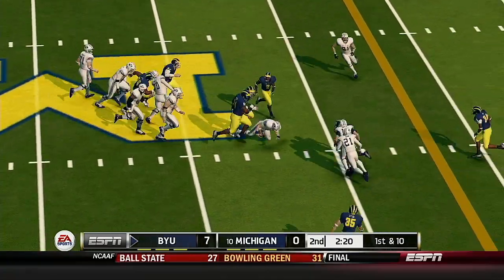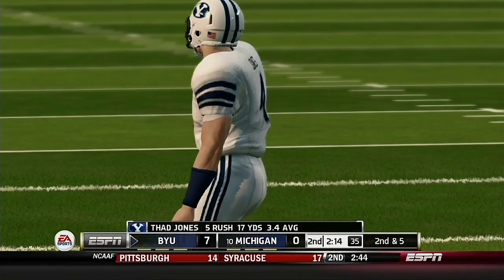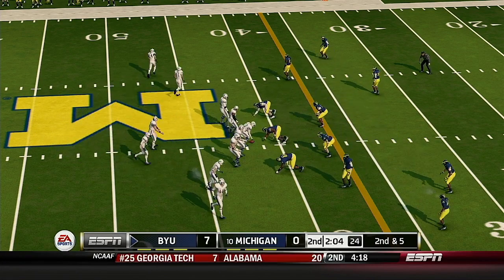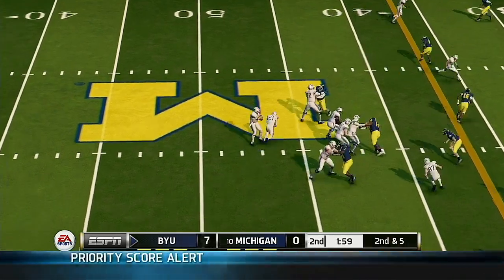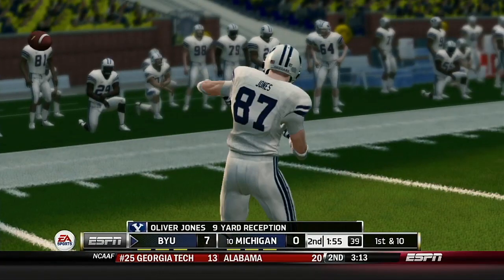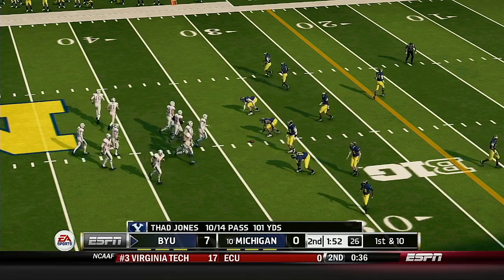He scrambles. Jones gains about 5 yards on the scramble out of the pocket. Makes the catch and look out. And they make the stop at about the 33-yard line. First down. From the 33-yard line. First down.